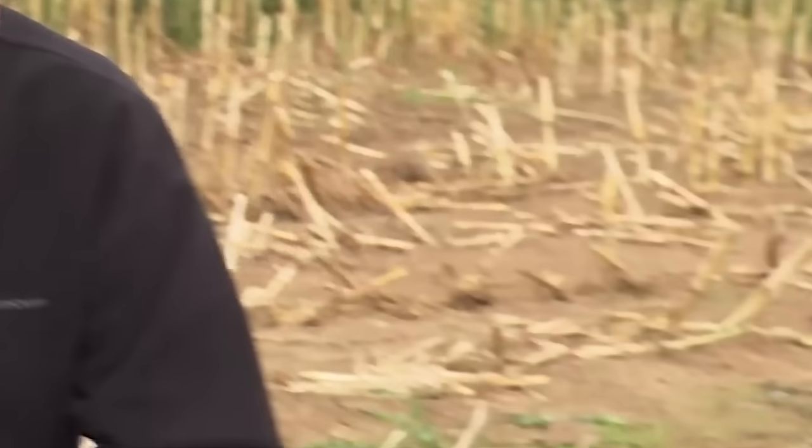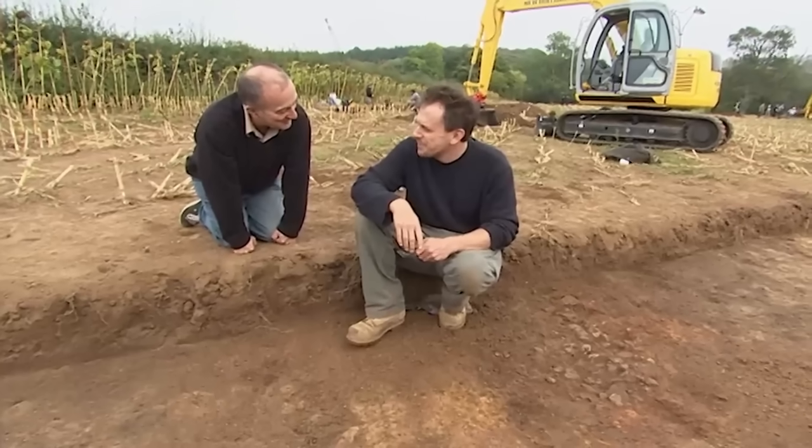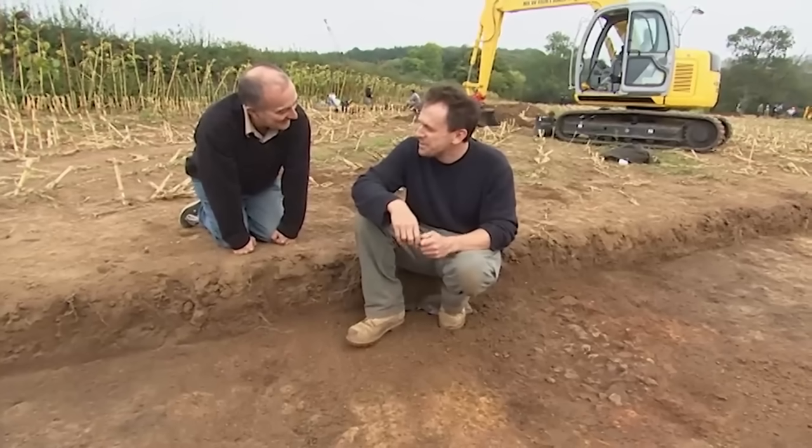Well, yes, but I mean, the population aren't going to suddenly become Roman and start building square, rectangular buildings. Roundhouses, Iron Age structures are probably going to continue for some time. So basically, you're telling me that you found a bunch of burnt stones? Yes, but it's a very interesting bunch of burnt stones.